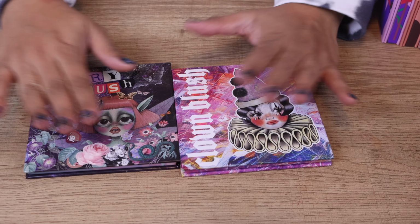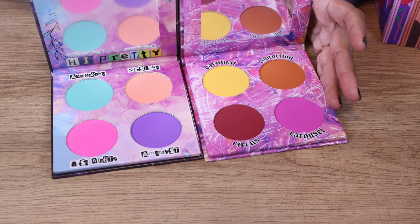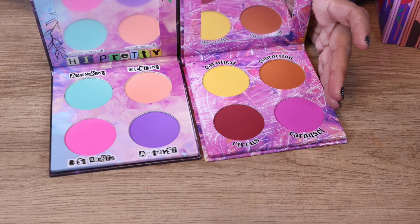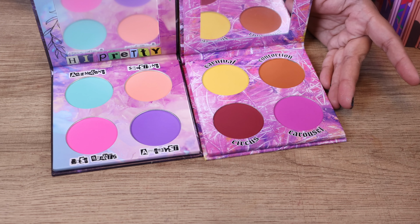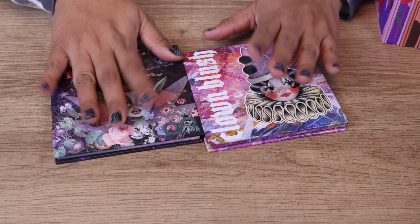The 2 newest blush palettes in my collection are from Likely Makeup. Likely Makeup was on my list of brands I wanted to try this year, so I'm so happy I grabbed these, because I feel like these blushes are pretty unique, so I'm very excited to play with these soon.